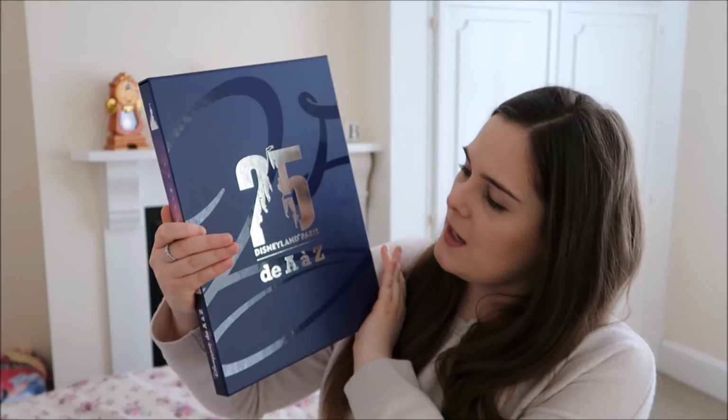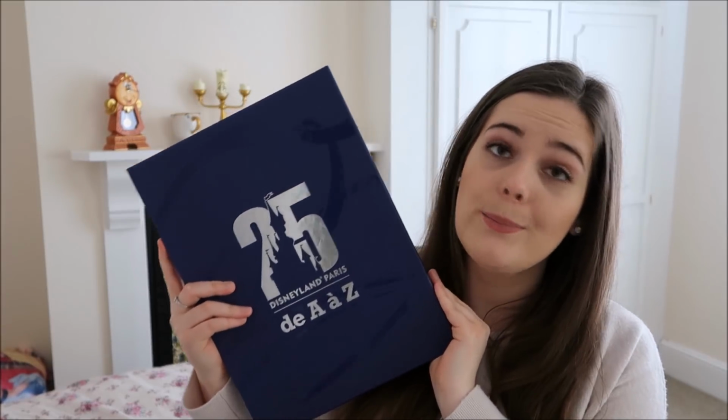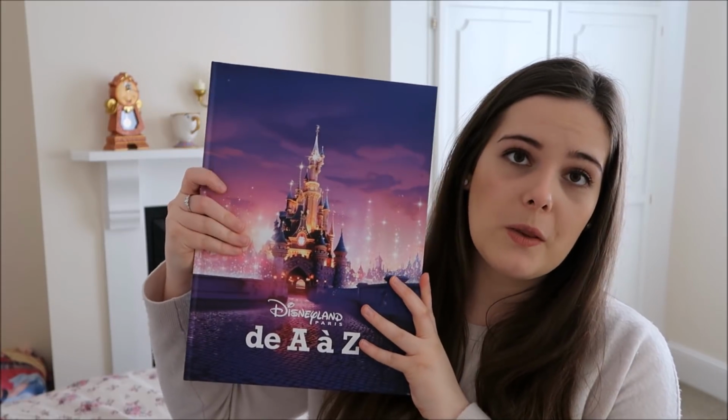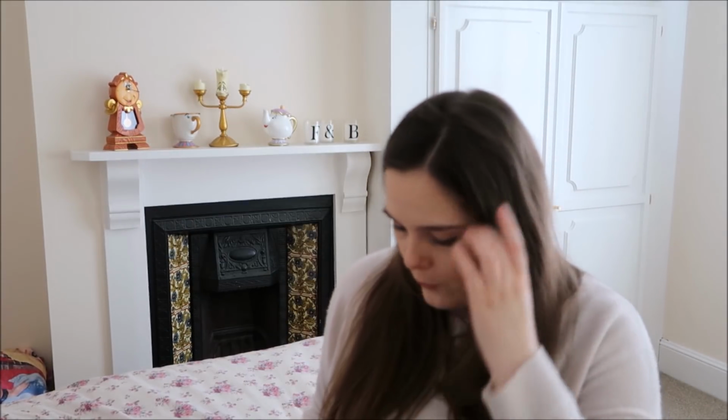Okay, so the last thing I got, which I did see in Amy's haul a while ago, was this, and I didn't think I'd spend €50 on a book, but I did. I got this baby. This is the Disneyland Paris 25 from A to Z book, and it is amazing. If you are a big Disneyland Paris fan, you just like reading up about stuff. Oh God, look at the book. Look at the book, it's stunning. Oh, and it smells amazing.